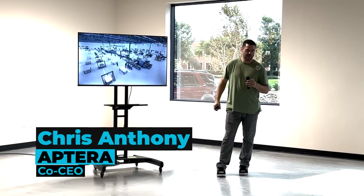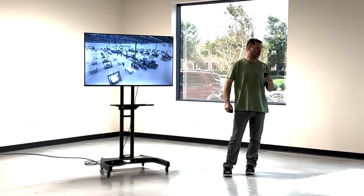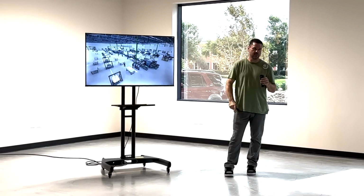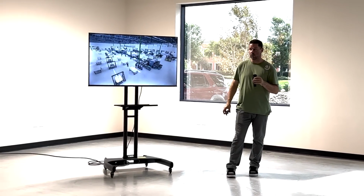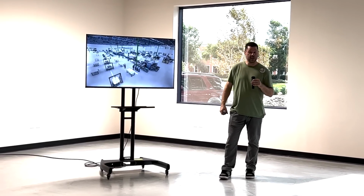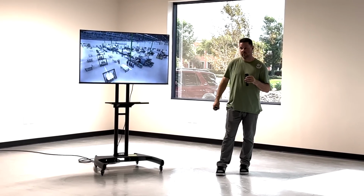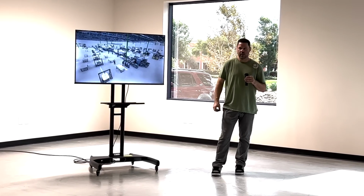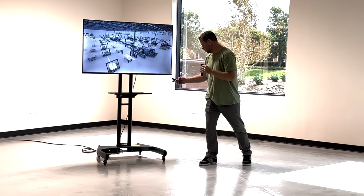12 assembly stations, 12 minutes per station, in about 2 hours, and Aptera is built from stem to stern, honks the horn, and leaves this factory. Once we're at rate production, that's about 40 vehicles a day, about 10,000 per year on one shift, and we plan to have more than one shift at this facility. So it's amazing to see things coming together.